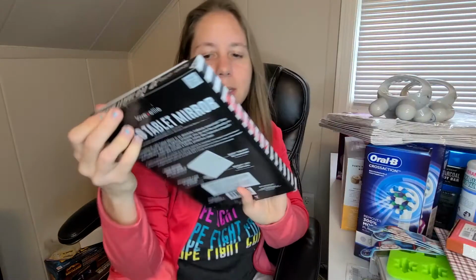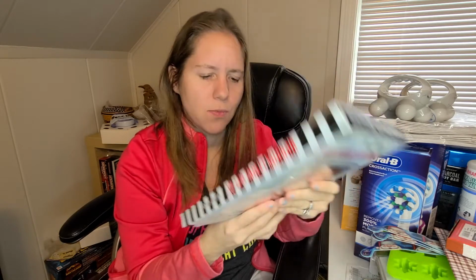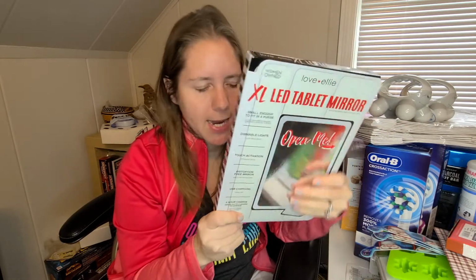And last but not least, I got this XL LED tablet mirror from Love Ellie, and it was $3.99. Also 90% off. That's what I got.